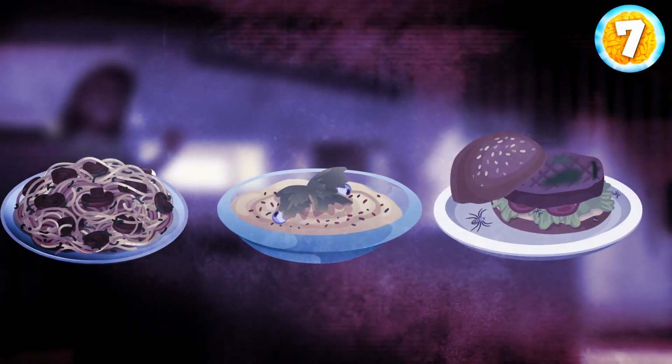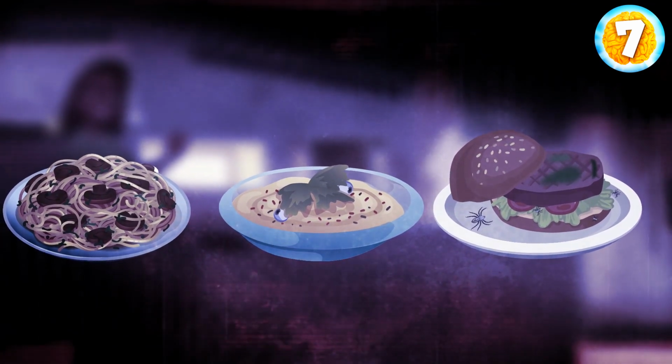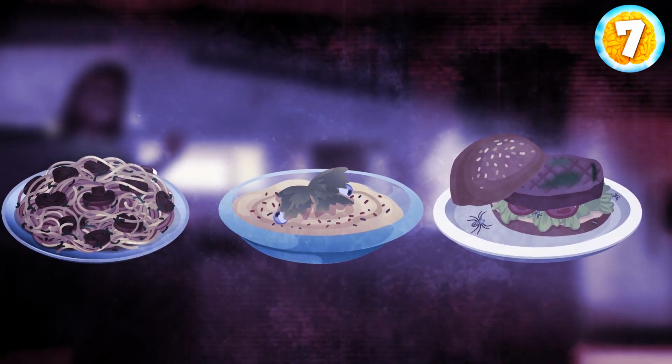Take a look at the plates. You know you'll only find peace again if you can help Emma figure out which one of these plates isn't dangerous. Take your best guess and let us know below.